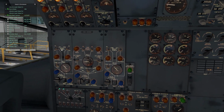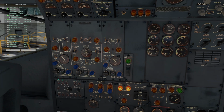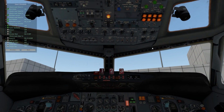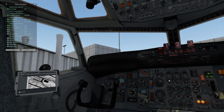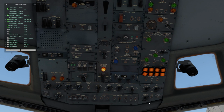So, once the engines are off, all the fuel pumps can come off. Hydraulic pumps can come off. We will leave the no smoking sign on, depending what period of time we're simulating. I actually don't know when smoking was completely prohibited on commercial aircraft, because this aircraft, in principle, shouldn't be in service after 1994. I don't know if it was before or after that. It was before my lifetime, anyway.